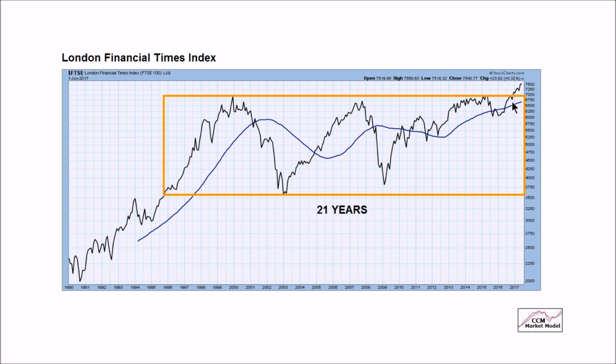This particular chart had not broken out yet late in calendar year 2016. Here's the U.S. election here. Why is some caution warranted here? Because when you're at the top of the box, it's possible to go to the bottom of the box. When you're at the top of the box, it's possible to move back down near the bottom of the box.